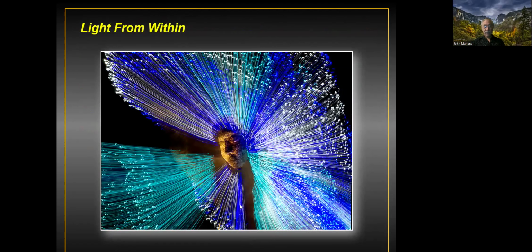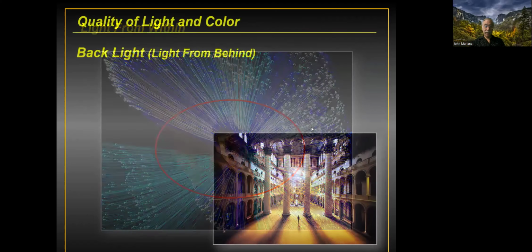Photograph something like this. This is down in Atlanta at the Botanical Garden. All that light's just a long exposure. And the only thing I did was to expose for that head and allow the rest of it to go shooting out and create a very interesting image.